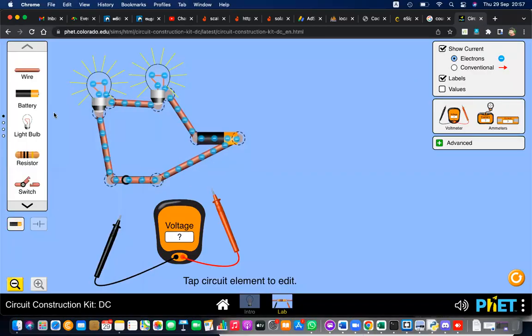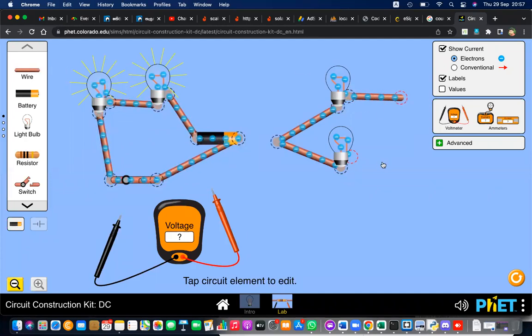Okay, the next one is the parallel connection. In the parallel connection, you have to connect two bulbs, but these two bulbs you need to connect in parallel. Parallel means this plus and plus you need to connect together. Then the minus and minus side also, you need to connect together. Plus side with the plus side, minus side with the minus side.